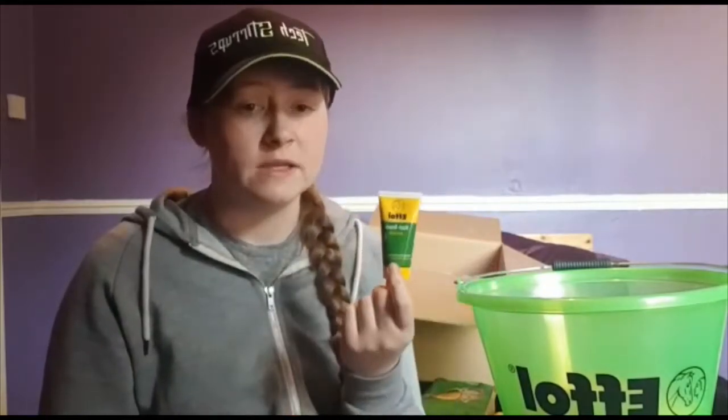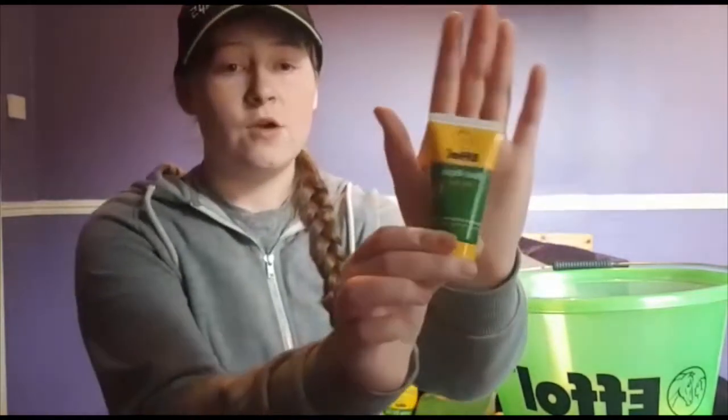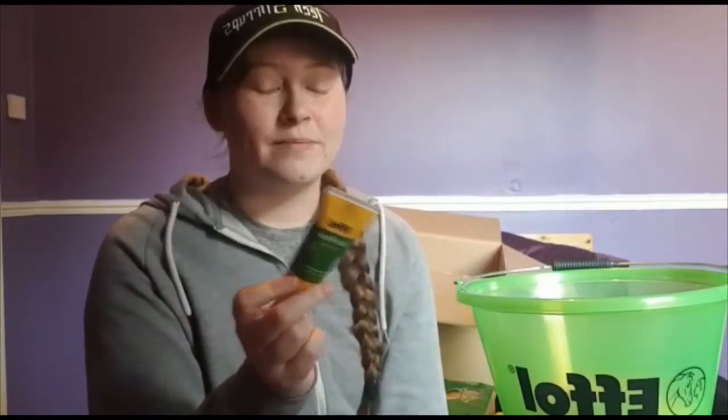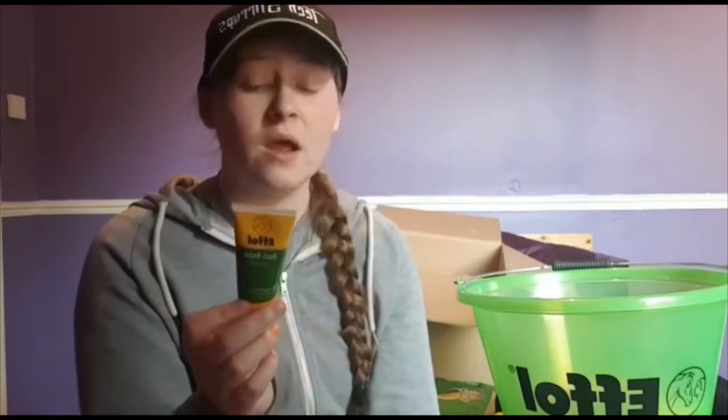I highly recommend having this in your equine first aid kit. It's only a little tube, only a tiny little tube. This one is a 30ml tube, but I'm sure they do it in larger sizes if your horse is accident prone. But yeah, even just a little tube would be great, especially at stay away shows, because you don't know what can happen in those temporary stables. So I would recommend getting one of these.